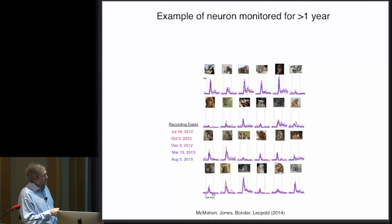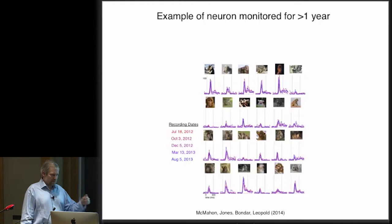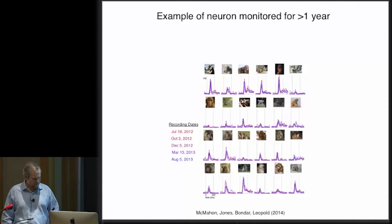But you can see that while there may be some small differences across days that are a little hard to understand the basis of, the basic selectivity is the same. So we keep noticing this sort of fingerprint of response selectivity that we can use very usefully in the areas that we've recorded from to track whether the cell is the same as the one in the previous day, because we have other kinds of problems like the electrode isolations drifting and things like that.